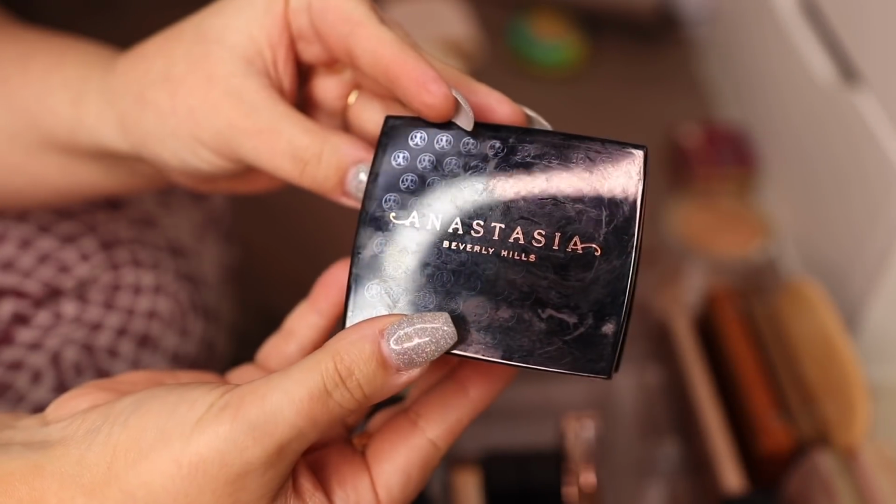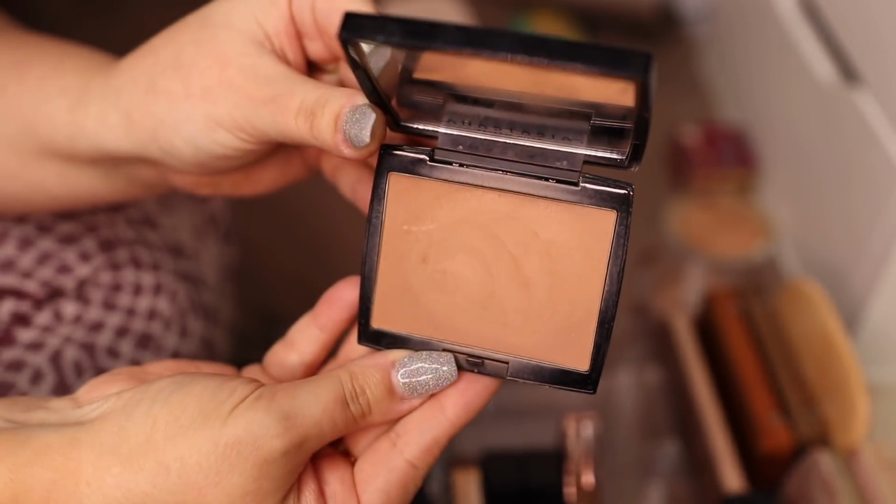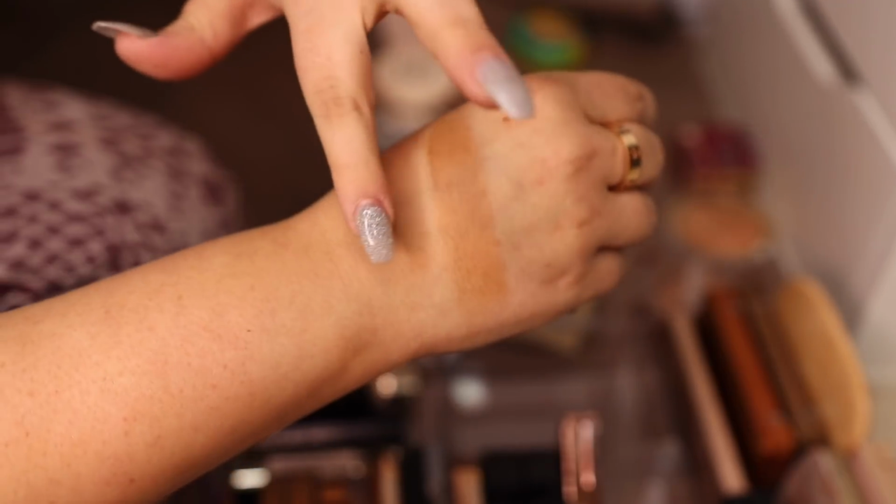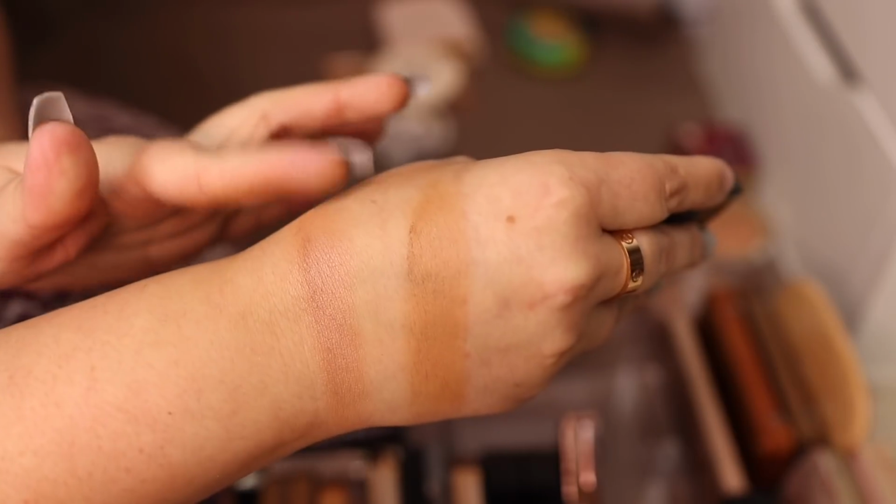Here is an Anastasia powder bronzer. This one is in the color Rosewood and I actually really like this one. Let's go for a swatch right here. Take a look right here.